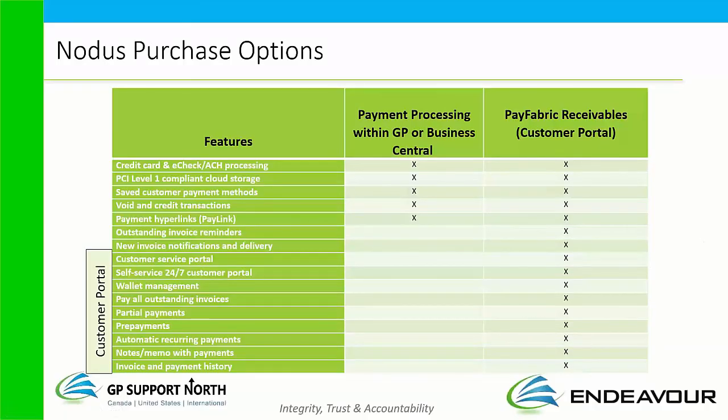Scott, thank you. So what we showed you, as I mentioned earlier, is that there are two components for both solutions, for GP or Business Central. The one component was payment processing within the accounting system. That includes ACH or credit card processing. It includes PCI compliant cloud storage that I talked about. It allows you to store credit card information on file, as well as payment links, those hyperlinks that you can send in a text message or in an email directly from the accounting system. All of that is included in the application that sits inside of Business Central and GP.